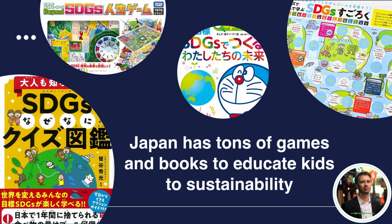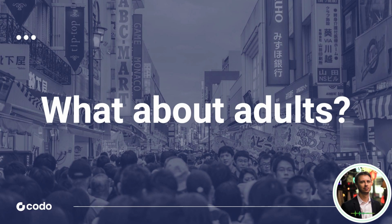So SDGs are everywhere, sustainability is everywhere. You have many solutions to educate kids on sustainability. I love Doraemon and Pikachu, but you also need tools for adults. Next slide, please. Why do we need tools for adults and why is it important to educate adults?